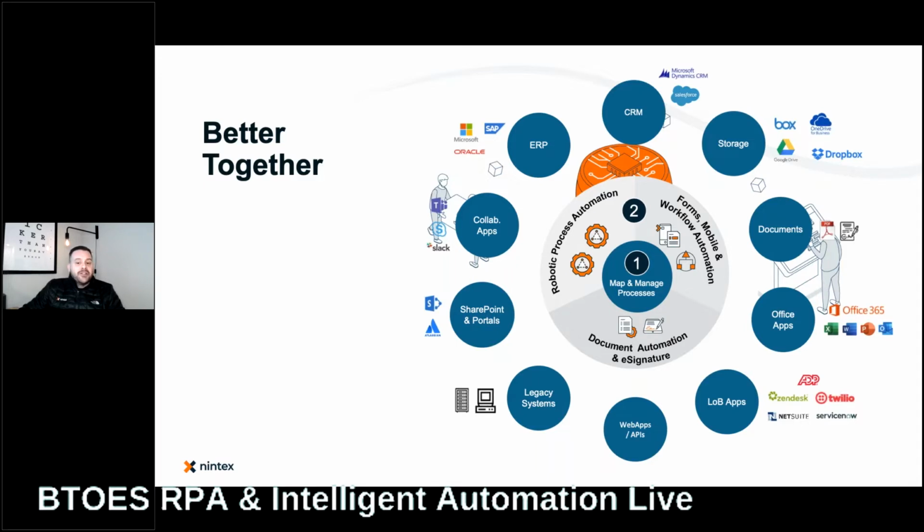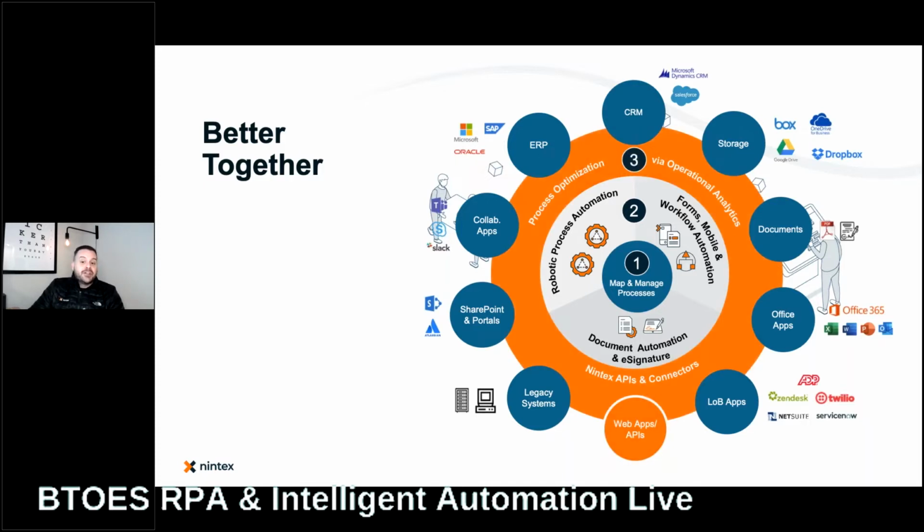And then fundamental to all this is making sure that you have the ability to connect all of your business resources and systems. So the Nintex Process Platform is a tool that really helps you make sure that you're talking from A to Z across your organization. And then you're also going to want to look at your web apps and your systems and make sure you're taking advantage of APIs, so everything really is talking to each other.